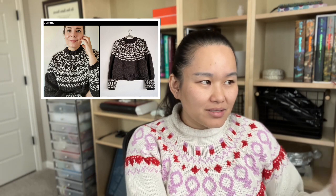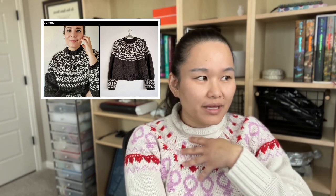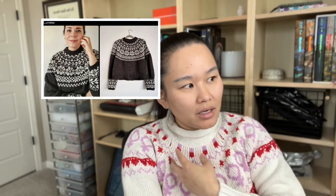I do have the pattern for the next one, which is Loom by Sara Nordland. And it is just a sweater with this beautiful flower pattern yoke. And I was gonna make that in a burgundy and then have the flowers be white. Kind of reminiscent of a sweater that I really liked when I was younger. I don't even know where I got it from because I didn't buy it. Someone gave it to me. That was red with a white Nordic-y yoke.